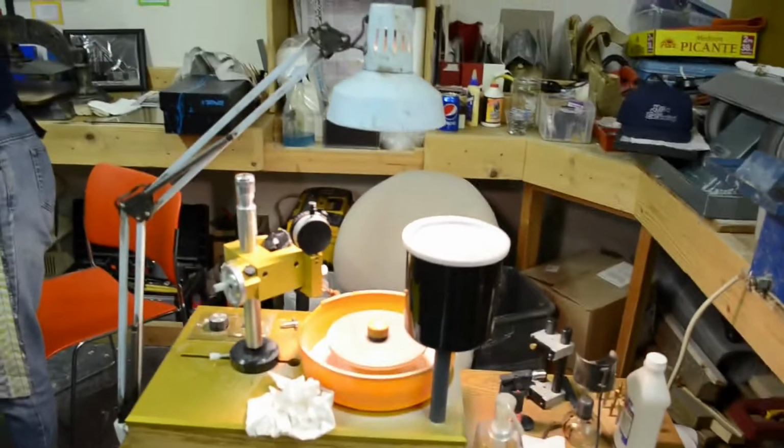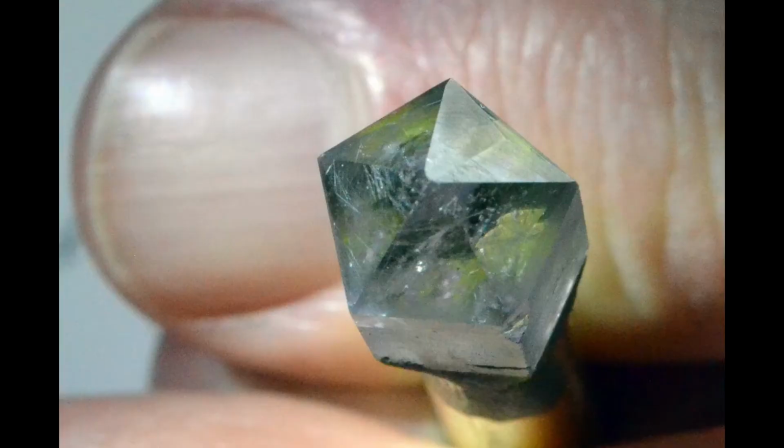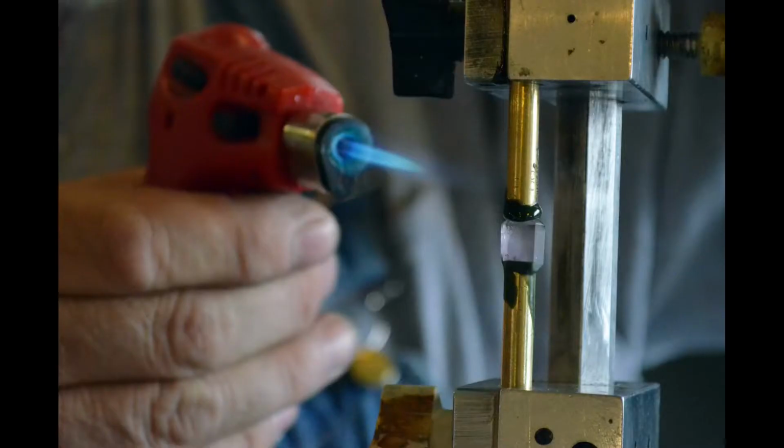Now you're looking at the faceters in our faceting lab, which is cutting precious gemstones. This is a gemstone on a dop stick. Here you see a student learning how to do faceting.